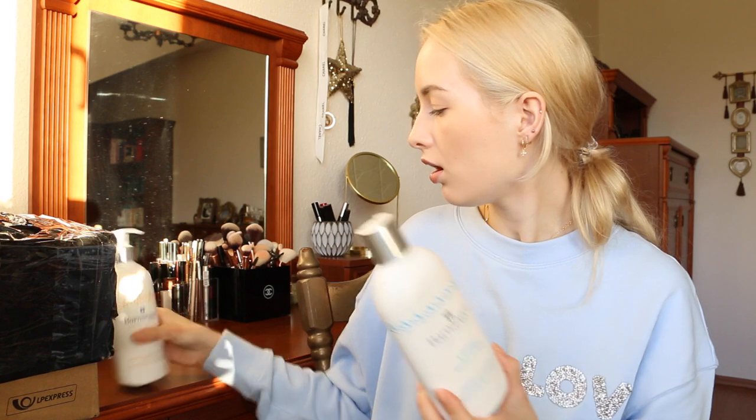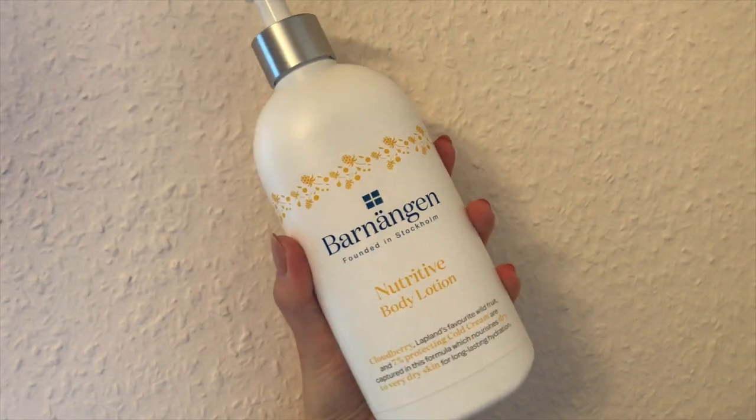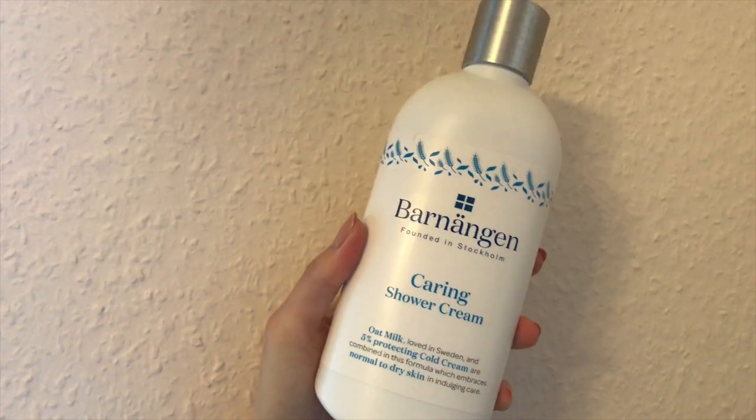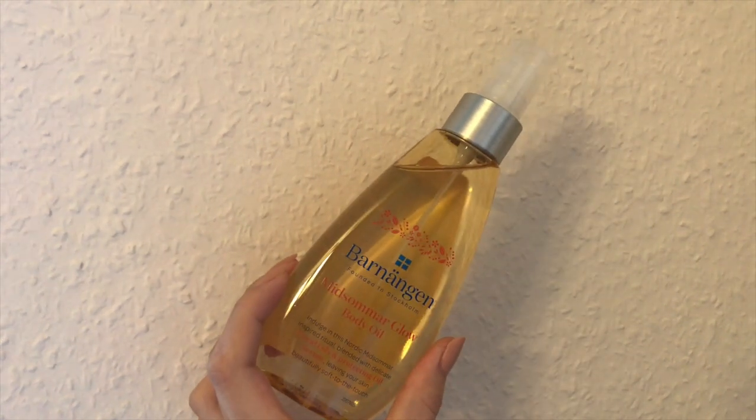So I got their nutritive body lotion with cloudberry, Lapland's favorite wild fruit, 7% protecting cold cream for dry to very dry skin. So that's the body lotion. I'm gonna link these below so you guys can check them out by yourselves. Shower cream with oat milk, loved in Sweden, and 5% protecting cold cream, shower and bath gel, blended with natural sea salt and protecting moisture serum. And then this is Midsummer Glow Body Oil. Indulge in this Nordic midsummer-inspired ritual blended with delicate floral oils and protecting oil serum. Yeah, very curious to give these a go because, as I said, I've never heard of this brand before.